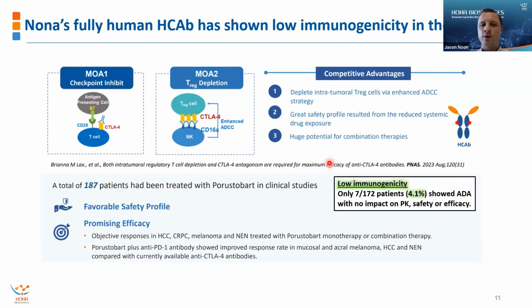And to support the lower risk of the HCAb for immunogenicity, we can show some example data that we have for an HCAb-based CTLA-4 antagonistic antibody that used Nona's HCAb platform. This is in the clinic and had been dosed into 172 patients, and out of those 172 patients, only 7, so only 4%, showed ADA. And even in those patients, there was no impact on the PK, the safety, or the efficacy. So this really supports the reduced risk of the HCAb for immunogenicity, including ADA.